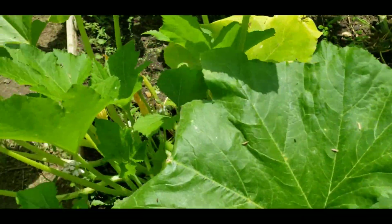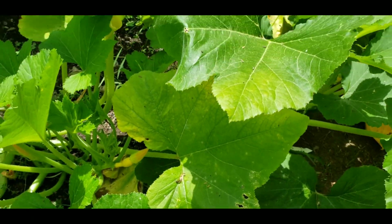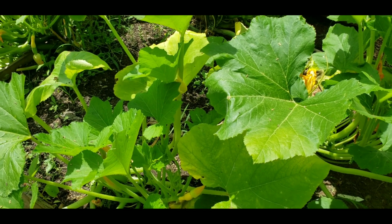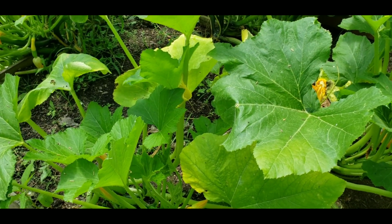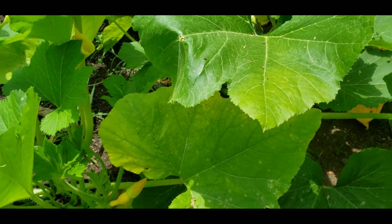And moving on around here, you can see there is a little bit of powdery mildew, and although these are powdery mildew resistant squash, that doesn't mean they won't get powdery mildew. They can still get powdery mildew. They're just better at fighting it off. And as you can see, there is a little bit there.